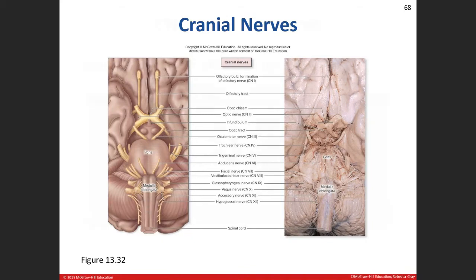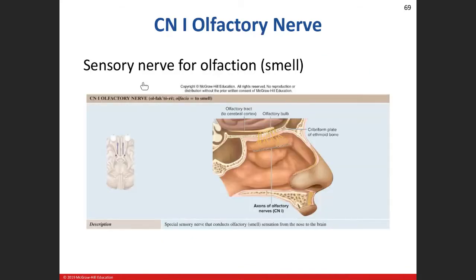We're going to start off with our first cranial nerve, number 1, olfactory. Now the olfactory nerve is purely sensory. Remember, I told you cranial nerves can be either sensory or motor or both. Cranial nerve number 1, olfactory, is sensory only. It has to do with smell. I always remember you have one nose, so cranial nerve number 1.